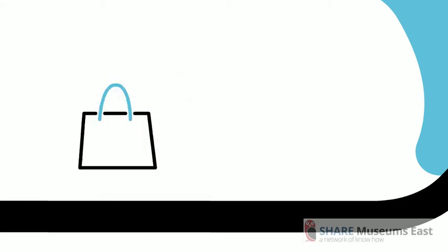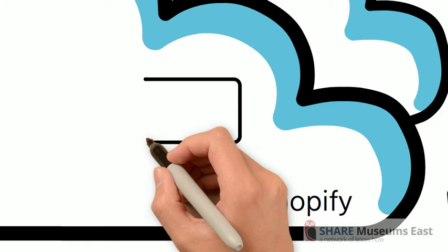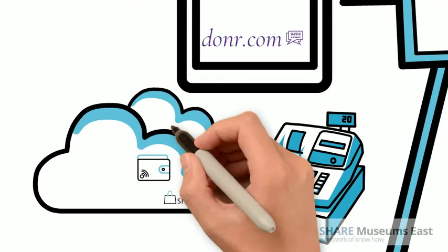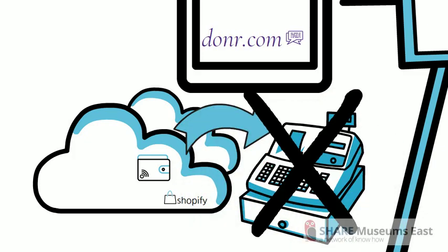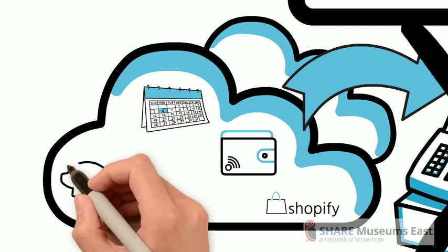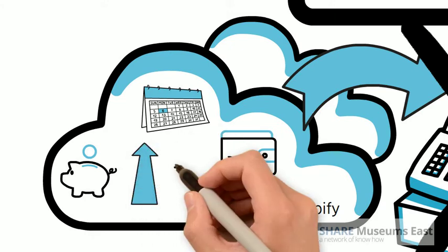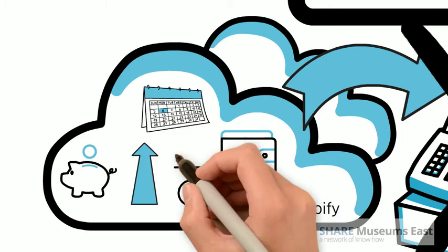For retail, systems like Shopify are really cost effective and simple to set up and get rid of the hassle of dealing with large amounts of cash. So it's a far cry from the cash registers that most of us will remember. In terms of admissions, there's so much that a good ticketing system can do for you, from pre-booking, capacity management, gift aid, donations, cross-selling and upselling, and of course giving you lots of useful data on who your visitors are. It's a massive area.